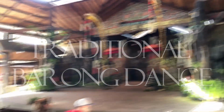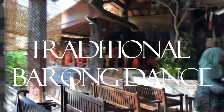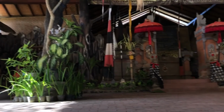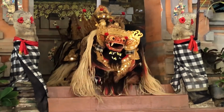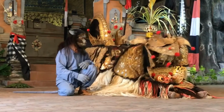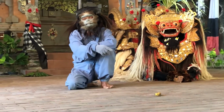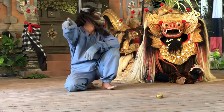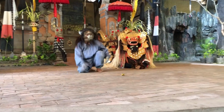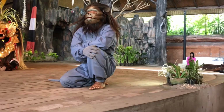After the sea walker, we went to a traditional barong dance. It's sort of like a storytelling dance between the good and the evil. There are 3 different genres. There's the sacred one, semi-sacred, and then there's the one that's for enjoyment. It was really nice to see their culture being presented through music, and they were wearing all these beautiful costumes. There was a good atmosphere and the cast were engaging with the audience.